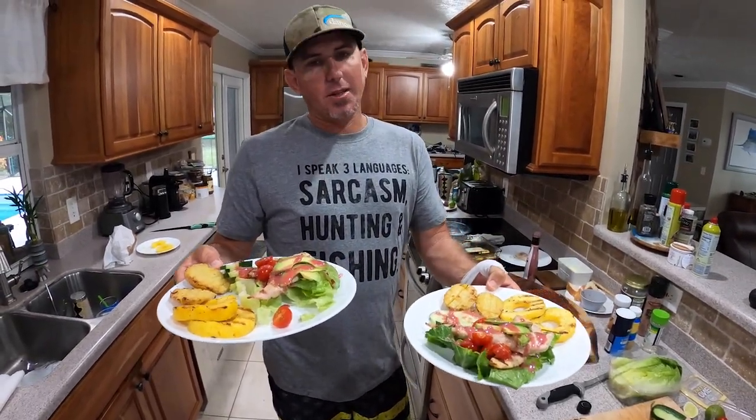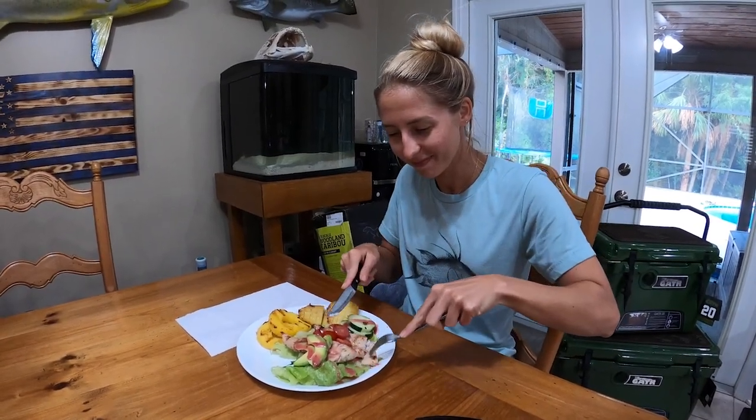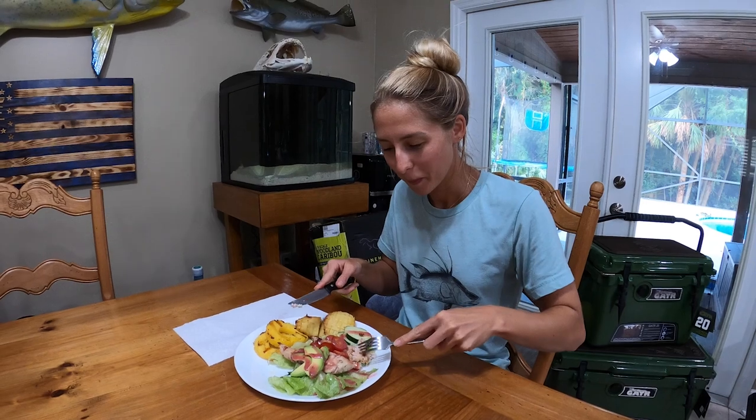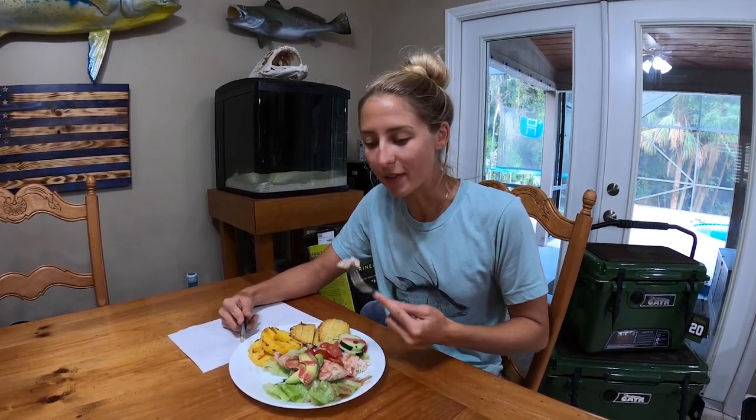Mmm. I'm gonna let Kelly try it. Do you like dolphin? Is it one of your favorite fish? Mahi-mahi, it is sorry. Very good. It used to be my favorite.